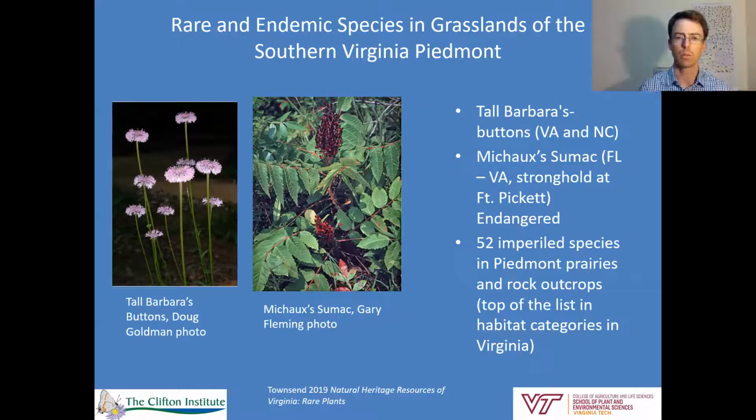Michaux's sumac is another one that has a bigger range. It's found from Florida to Virginia, but the biggest population of this plant is at Fort Pickett, which I just talked about. So again, that plant didn't just come from nowhere. It's been here probably a really long time. Another reason why Piedmont grasslands are worthy of our attention is because they are a focus of a lot of endangered species. 52 state-listed or globally listed species in Virginia are found in Piedmont grasslands or rock outcrops, and that's by far more than any other habitat type in the state. So they're a focus of threatened species as well as diversity.